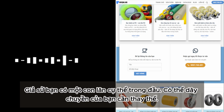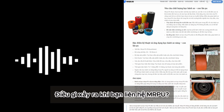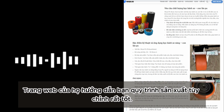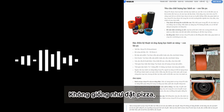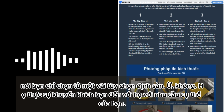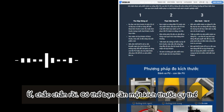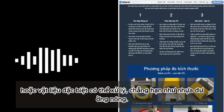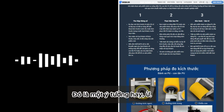Okay, so let's say you have a specific roller in mind. Maybe your conveyor belt has decided it's had enough and needs a replacement. What happens when you approach MRPU with your needs? You're in luck. Their website does a great job of walking you through their custom manufacturing process. It's actually a surprisingly collaborative process. It's not like ordering a pizza where you just pick from a few preset options. They actually encourage you to come to them with your specific needs. Maybe you need a particular size or specific material that can handle, say, hot asphalt. Or maybe you even have a sample of your old, worn-out roller. They can work with that.